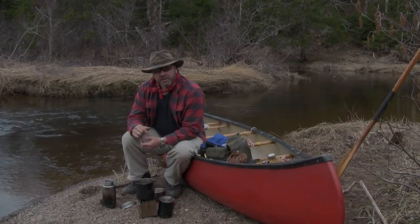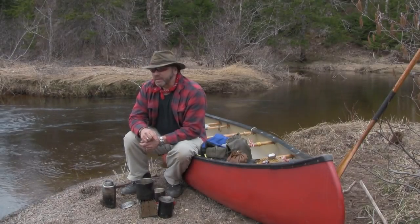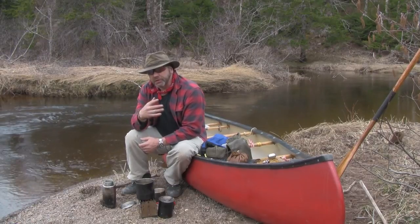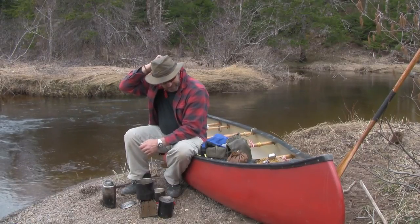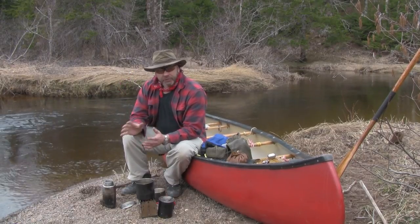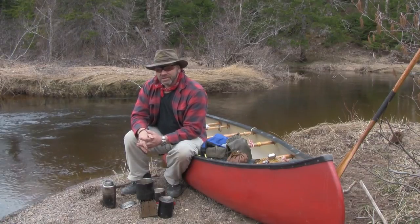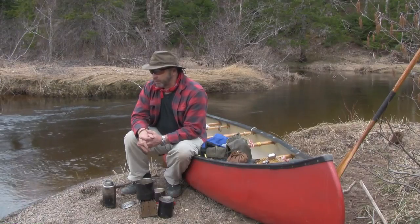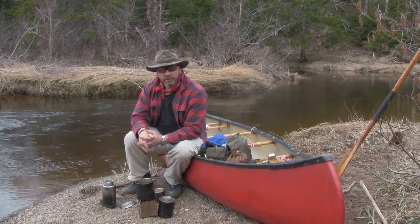To get up here is a little harder than to get back down, because basically when I'm coming up this river, I'm going against the current. And there's a few little spots where, you know, it slows itself down, where it's not too much of an issue, but there's parts where, that's why I didn't do too much filming.